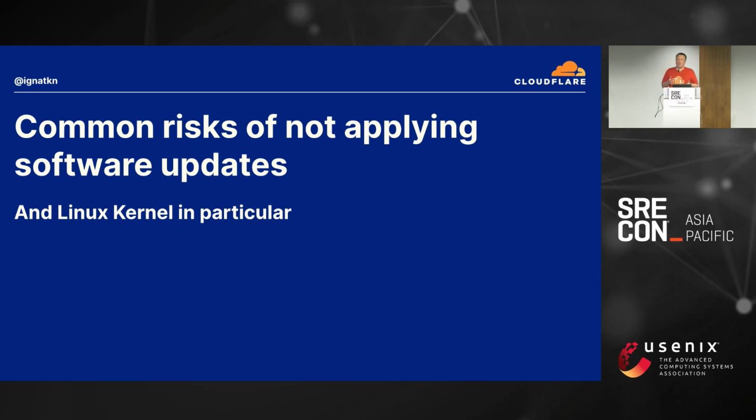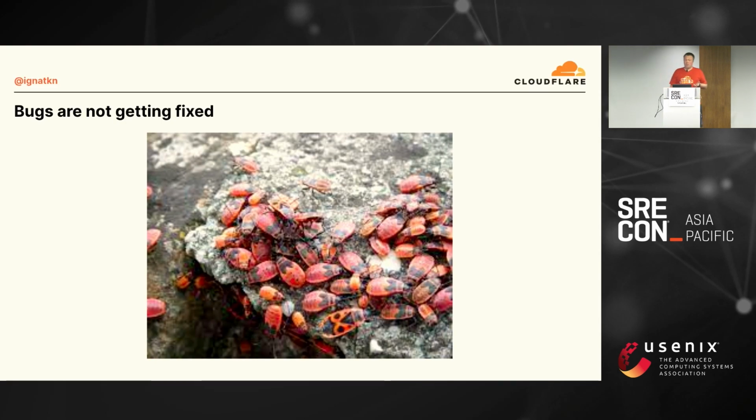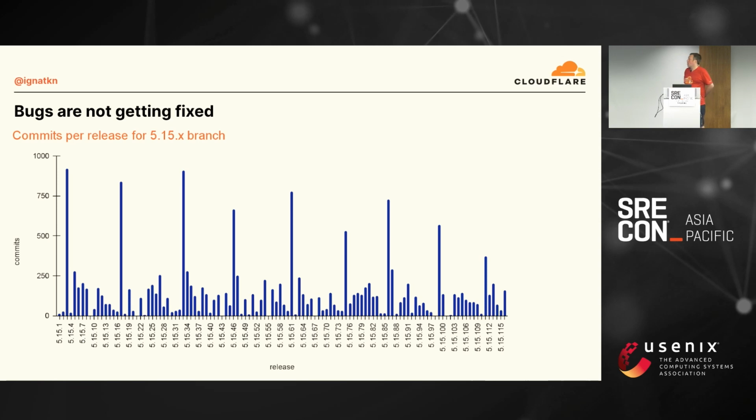But there are risks by not applying updates, and Linux kernel updates in particular. First of all, your bugs are not getting fixed. This is a specific example for the Linux kernel I collected. Every line on this graph represents a release. I will be talking about the Linux kernel releases later, but at this point, what you have to understand is that this is a bugfix release for the 5.15 branch. These bugfix releases roughly happen every week. And this line represents the number of commits, thus the number of bug fixes, in each release.